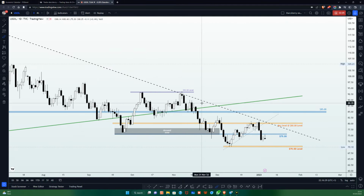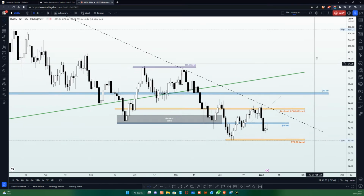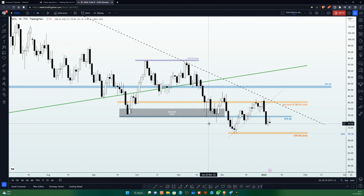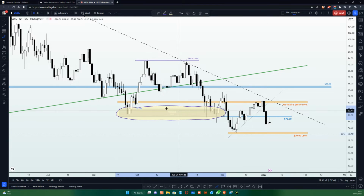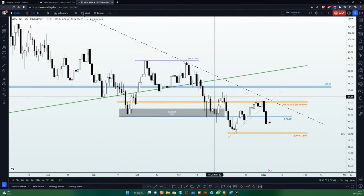Now, if we look into what has been happening here since the month of September, we saw how price action was caught within a channel between the $93.50 level, which was the resistance level of the channel, and the $75 level, which is serving as the demand zone for the channel throughout that 3 month span of time. Then something interesting happened during the first week of December.